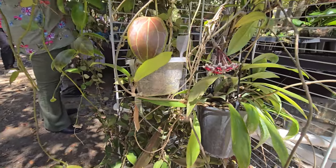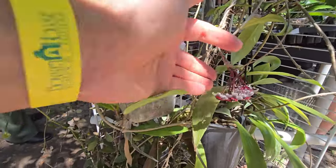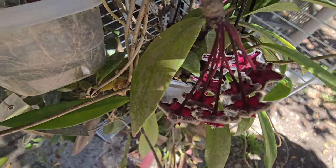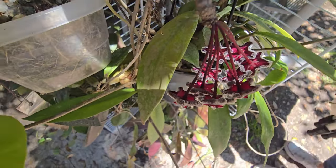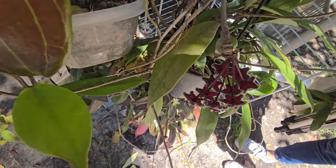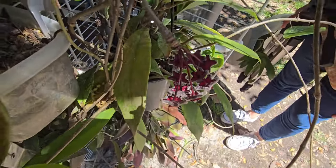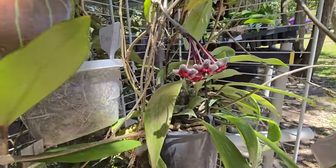Look at this. Look at this flower. It's beautiful. I was wondering how they do that. I was just looking at it. Yeah. The sunlight. I'm trying to get the sunlight. Look at that. It's beautiful. Is that beautiful or what?